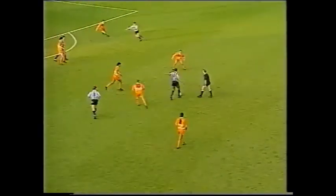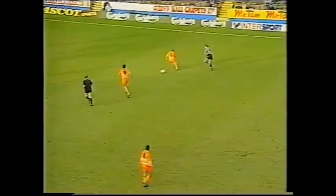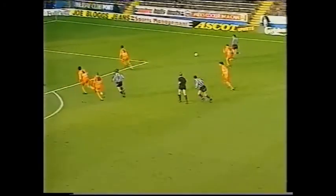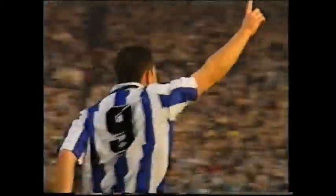Palmer riding the first challenge. Thought of threading it through the middle and then saw Warhurst coming up on his right, where he is again now. It's flat, oh, it's across, and Hurst! David Hurst at the back post, and welcome back.